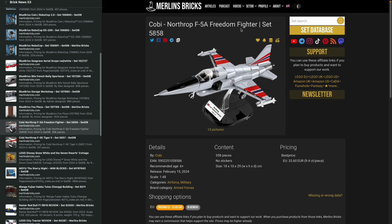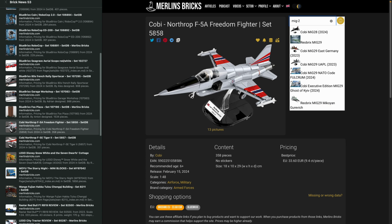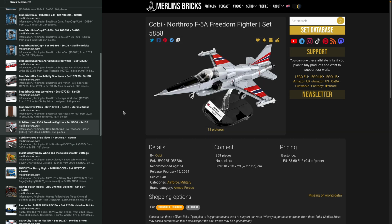As in typical Cobi fashion, especially with the airplanes in 1x48, they are doing more or less the same design in different color national variations. And I think this F5 they have now done in 4 different versions. 3 of them run under the brand of Northrop F5, as it should be. However, then there's also this MiG, what was it called? MiG 82 from Top Gun, which was not a MiG, it was an F5. So this is a black version, so you won't find it if you search for F5. I think you have to search for something like MiG 28. Here we go. All of these are the same airplane in different color schemes by Cobi.